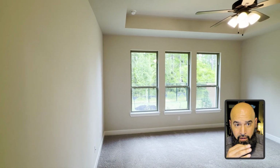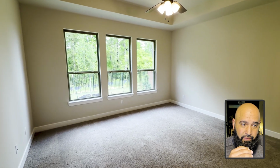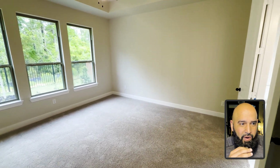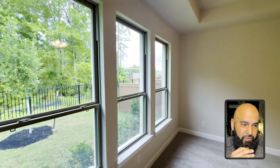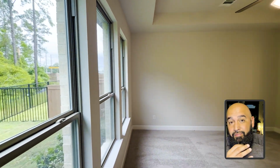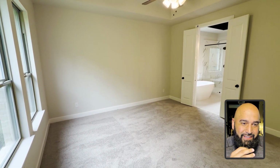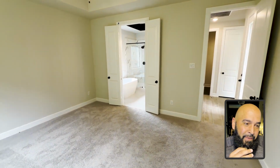So you can see again, you got the tray ceiling, you got those 3 windows there looking out to the backyard. Nice view again, out there in the backyard, you got the forest back there. So just super quiet. Once we walk through the house, you'll see it was just super quiet, really nice. I like nature. So to me, I would just sit out there on that back patio and stare at the trees and stare at nothing. But you can see here, really good size primary bedroom.